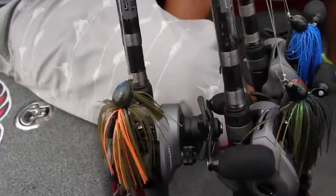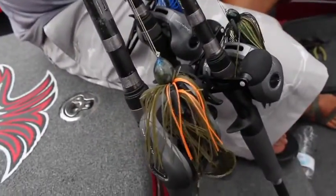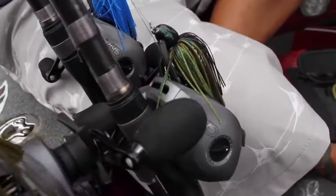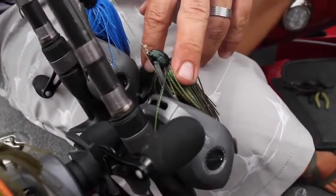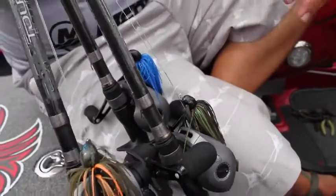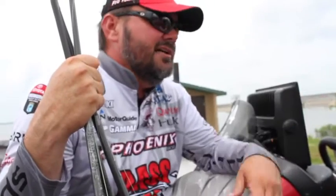So tell us about them. What's different about them other than color? Yeah, really that's every time the water changed colors. Today I downsized to a 3/4, but I've been catching them on an ounce, and every fish I weighed today was caught on an ounce. It just seemed like that fast rate of fall. They were suspended out there in those deep trees, in 8 or 9 feet, and that was the deal for getting a bite. You just had to go miles to get a bite.